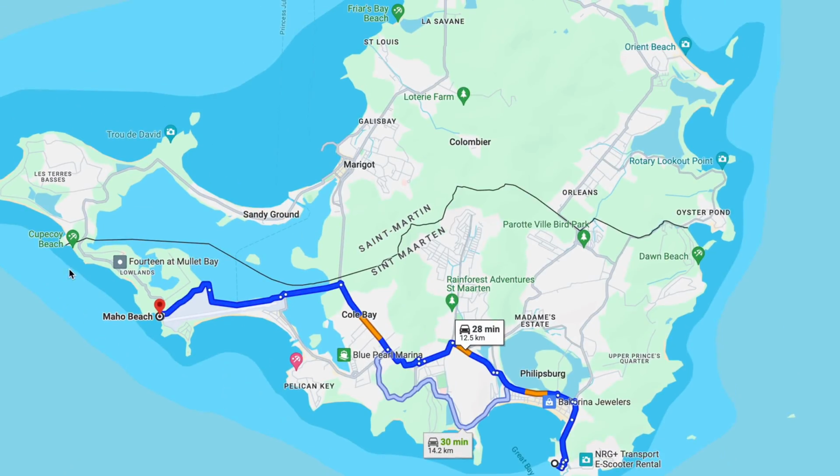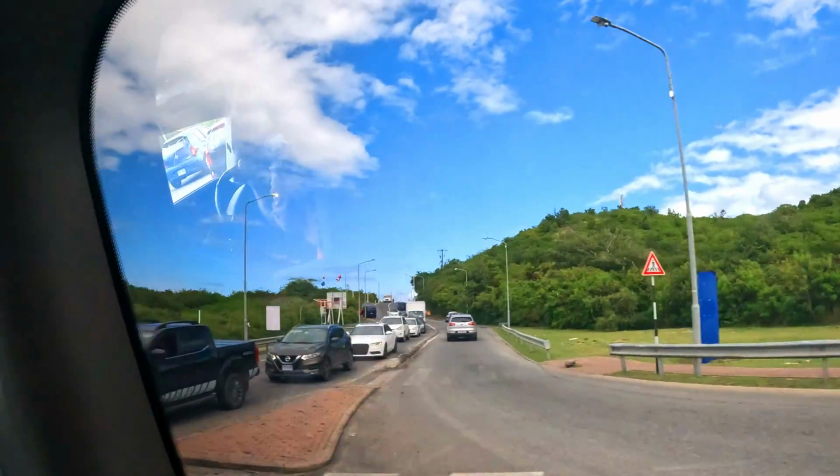If you look at a map of St. Maarten, you'll see there's really only one main road that goes around the island. The taxi drive itself should take about 25 minutes, but there was a traffic jam that ended up taking us about an hour to get there. We'll talk more about this on our way back to the port.